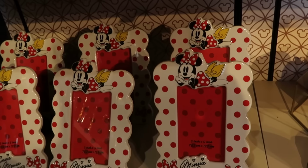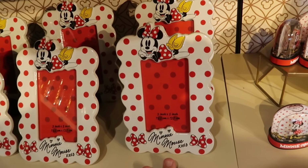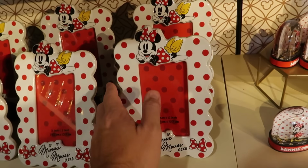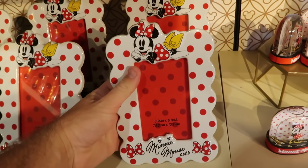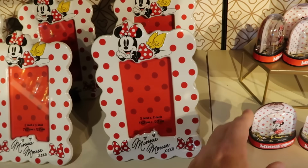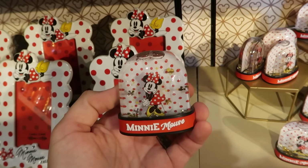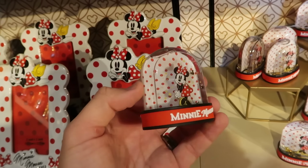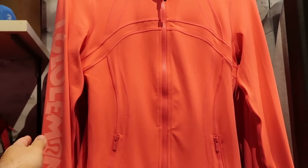Underneath there is a nice little ceramic photo frame. This one holds a 3-inch by 5-inch photo with Minnie Mouse and her facsimile signature. That one is, let's see here, $30. Definitely nice and heavy though. And they even have some very fancy Minnie Mouse snow globes with the silver and gold Mickeys on the inside for $17. You could even get some nice new higher end merchandise at the Co-op.